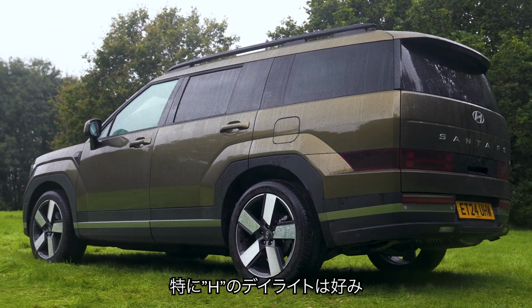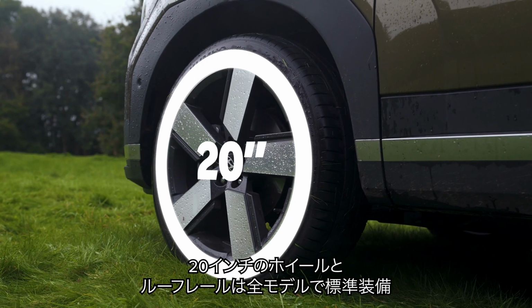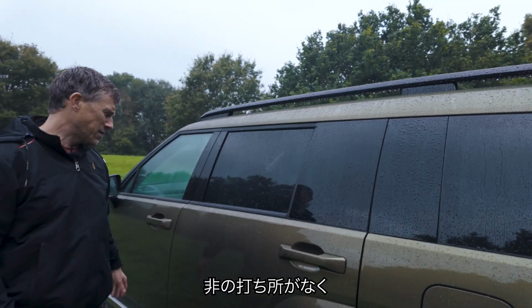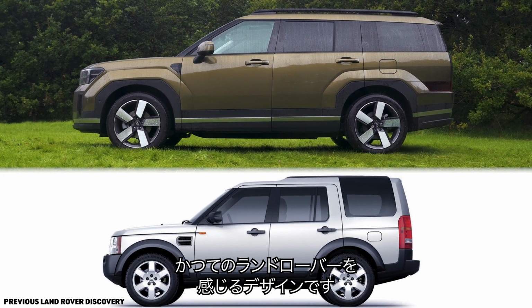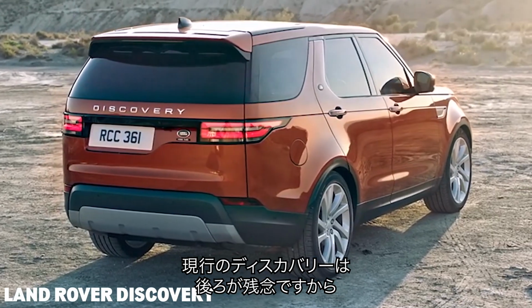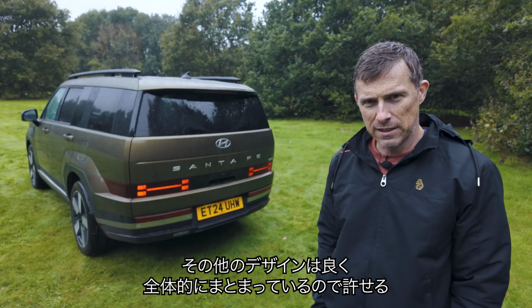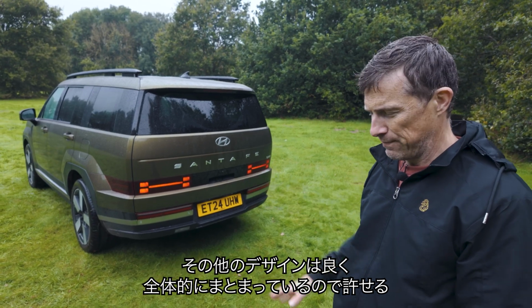I especially love the H daytime running lights. You've got premium features like 20-inch alloy wheels as standard, roof bars, you get them on all versions as well, and there's no mistaking or denying that there's a whiff of the old Land Rover design language in there, isn't there? A bit like the current Land Rover Discovery, there's a bit of a shocker round the back. It's not great from this angle. It's like they did a good job of designing the rest of the car and then just ran out of design ideas at the end and just went, yeah, that'll do.